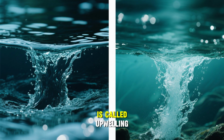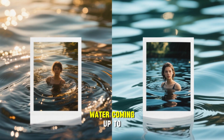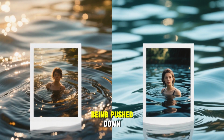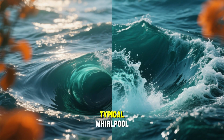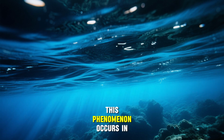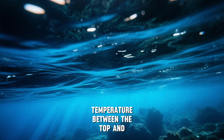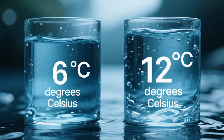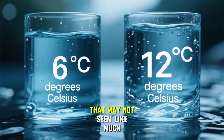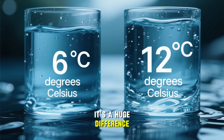What you're looking at is called upwelling. You can see the dark-colored bottom water coming up to the surface, while the lighter-colored surface water is being pushed down. This isn't your typical whirlpool because there aren't any visible currents or wind. This phenomenon occurs in deep waters, where there is a significant difference in temperature between the top and bottom layers. In this case, the difference is about 6 degrees Celsius. That may not seem like much, but for the ocean, it's a huge difference.